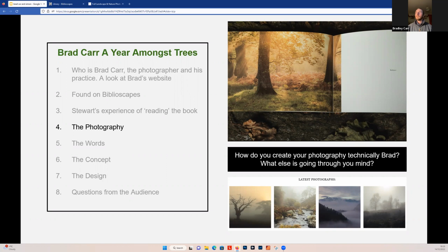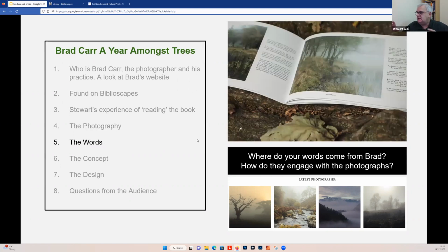Fantastic, thank you. So what we've been talking about so far is a photo book is no good without great photography. So it's about thinking about the photography, it's about creating the photography, and then we come to the actual putting it together in the actual book. And we've already spoken about the words in your book, which are marvellous. Where do they come from, Brad, and how do they engage with the photographs that you put in?